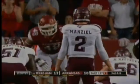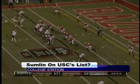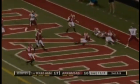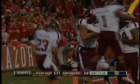Meanwhile, Texas A&M, they're on a bye this week, but that doesn't mean the Aggies are out of the news. When Southern Cal fired their coach Lane Kiffin on Sunday, A&M coach Kevin Sumlin immediately jumped to the head of USC's short list of replacements. How does he deal with that?